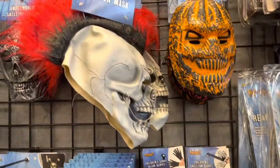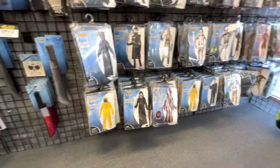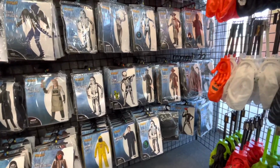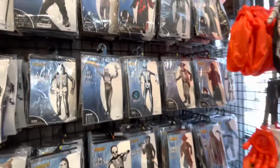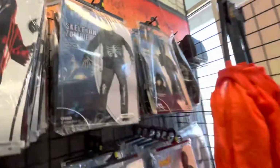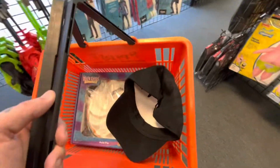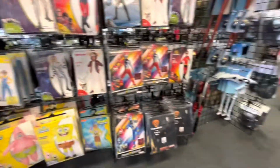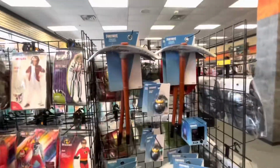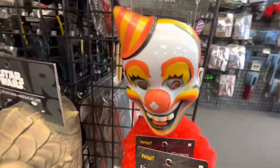So these are all the kid stuff. Glow skeleton. Run to the cool. Look. That guy is like bug zombie. Got my loot so far. Kids Halloween, Michael Myers, Fortnite. Look at these masks.